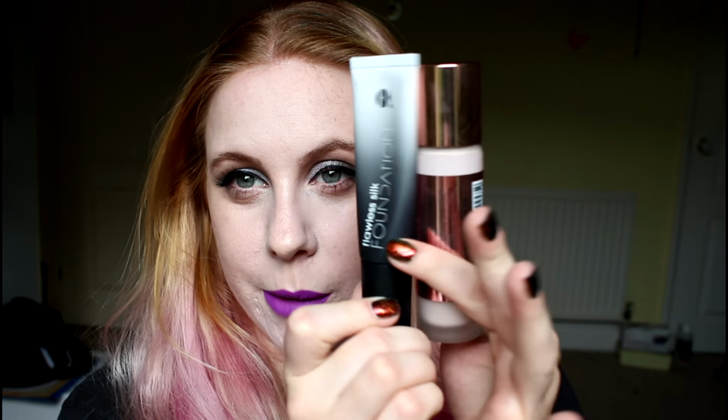So overall I wouldn't say this is my favourite foundation. It's not very much product in the packet. There's only 23 grams of foundation in here compared to 30 in a normal foundation that looks roughly the same size, or there's 25 grams in here, so there's more in this one as well. Usually a foundation has around 30 grams in it, so you don't get much.